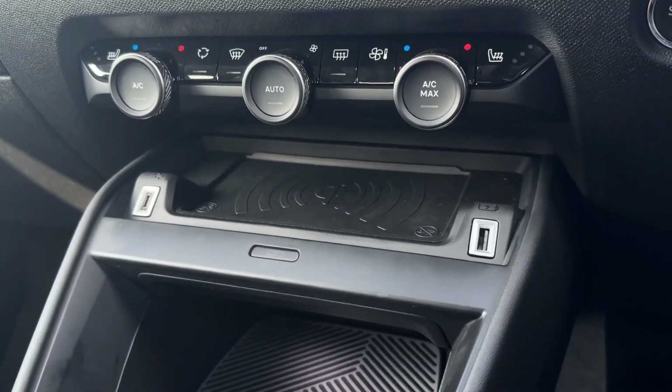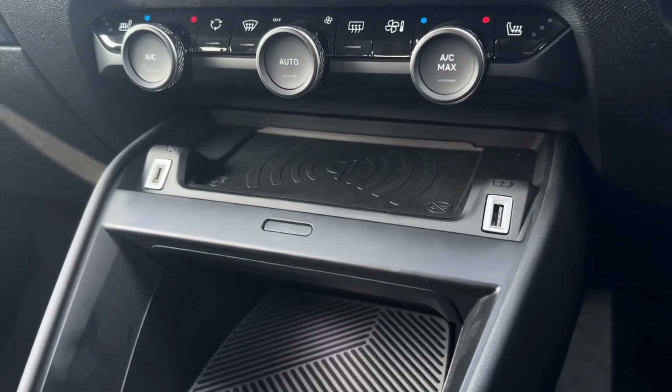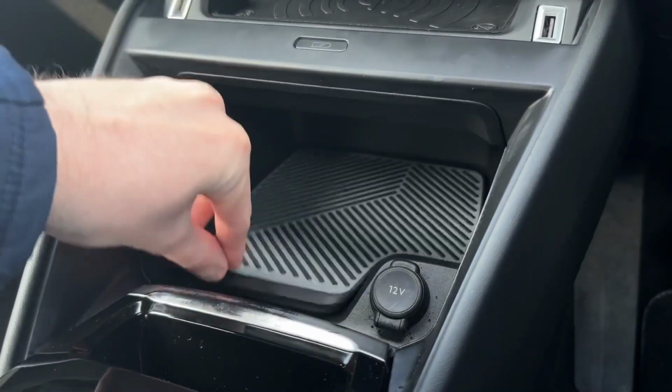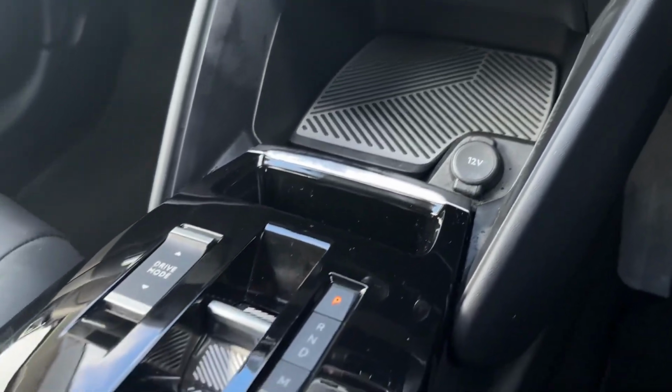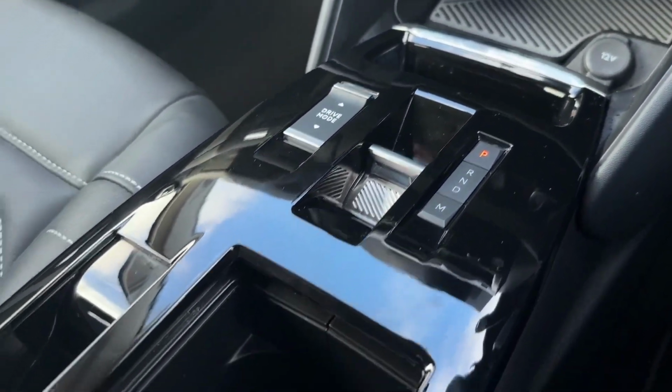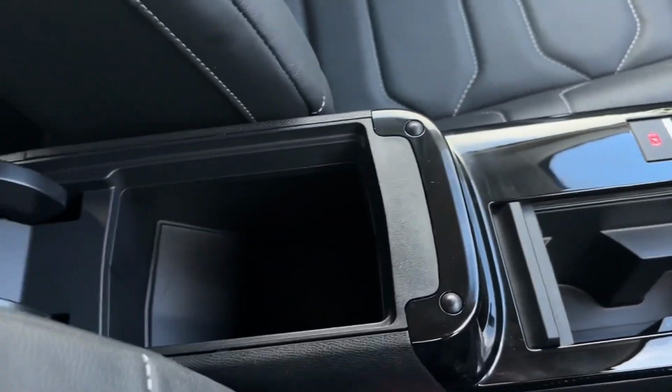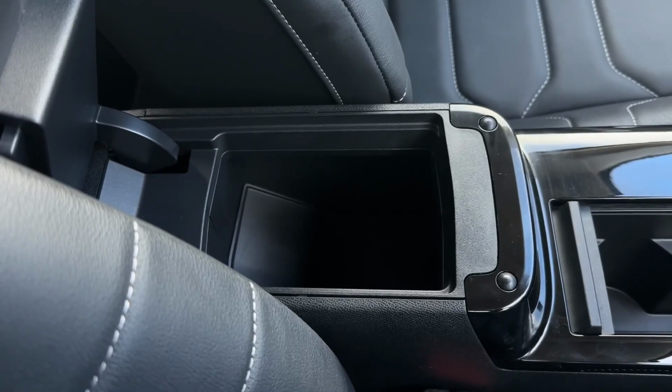You've got USB inputs as well as charging, and even a wireless smartphone charger. Underneath, you'll find plenty of storage and even hidden storage under that, with a 12 volt. Further back, you've got the automatic gear stick, your driving modes with the normal, sport and eco. You've also got plenty of storage in the centre and within your armrest.